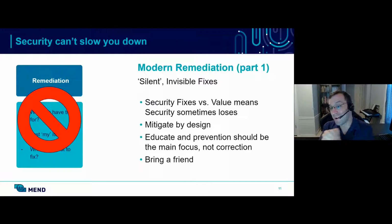However, one really good strategy for education: bring a friend. I phrase this a little tongue in cheek, but code review has been a process in modern application development for a while. And the best forms of code review involve two people. Why? Because it shares knowledge. It also creates a little bit extra pain that makes them want to prevent that from happening next time. This is more important in security than any other aspect.